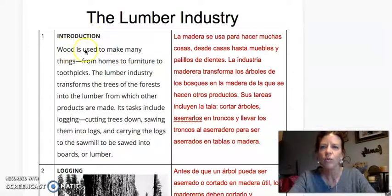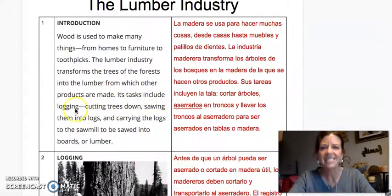Introduction. Wood is used to make many things, from homes to furniture to toothpicks. The lumber industry transforms the trees of the forest into the lumber from which other products are made. Its tasks include logging, which is cutting trees down and sawing them into logs, and carrying the logs to the sawmill to be sawed into boards or lumber.